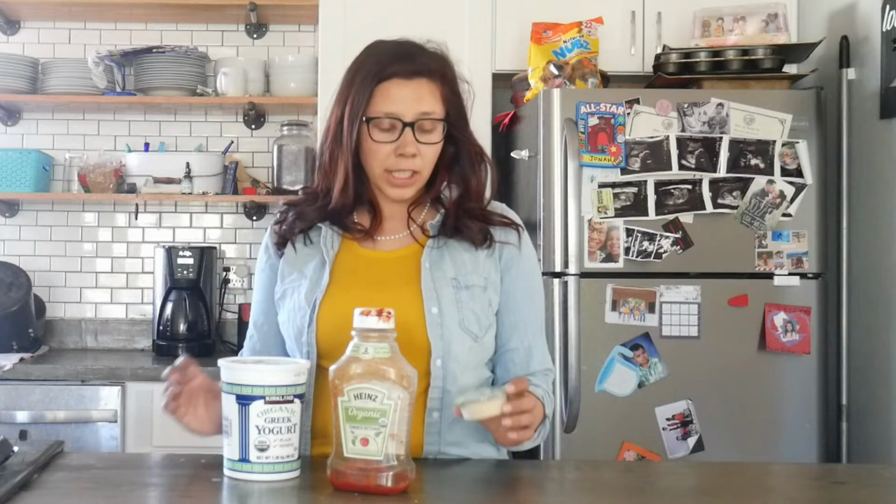My first tip, especially for picky eaters, is A, find a vegetable that they will eat, like true and tried. Carrots and cucumbers are almost always successful, and then give the kids a dip. Sometimes I think the colors are just intimidating to little kids, and so if they have something fun to dip it in, they'll almost always at least try it. And so our favorite dips in our house are hummus. My kids love hummus. This is probably their #1 go-to.